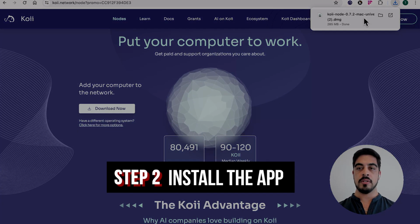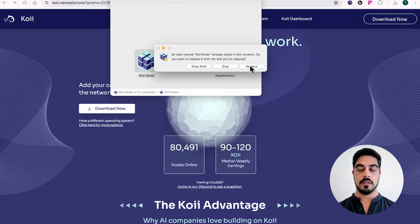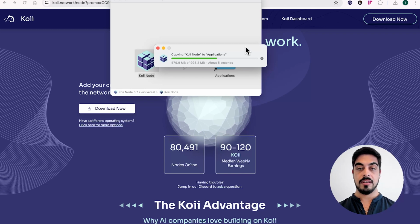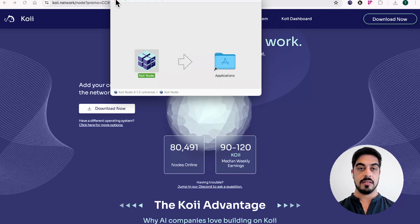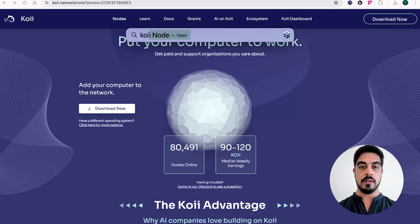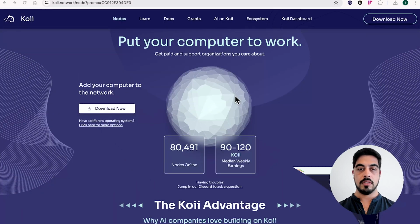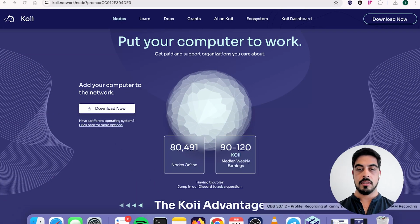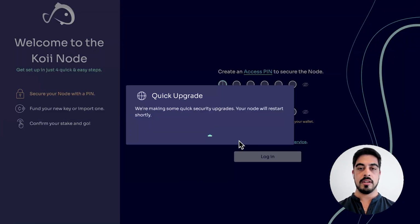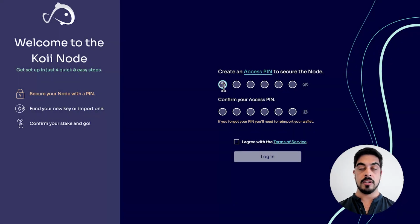So now that we've downloaded it, we can install it. I already have it installed, but I will replace it. There, fast as that. I'll just go command space, Koii node. And there, it's ready. And it may go through a couple of restarts, but it'll bring you to the set up your PIN section.